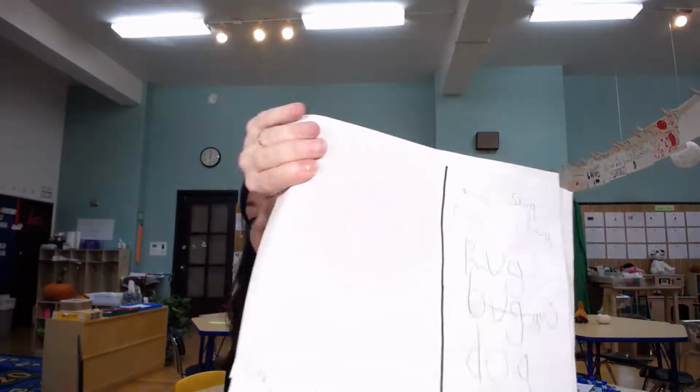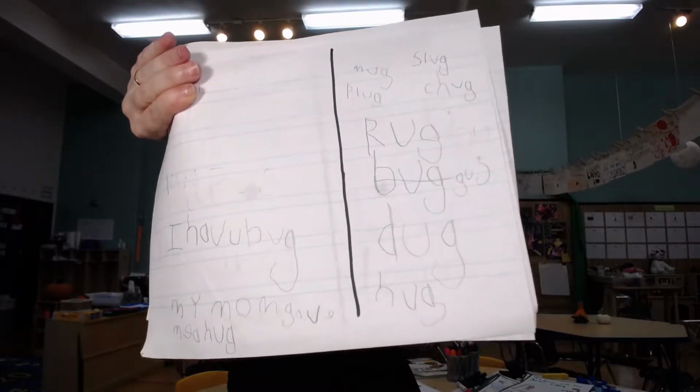I have a rat, my mom has a cat. And the last one I'll share is, I have a bug, my mom gave me a hug. So, super, super cute. So that's what we worked on as far as writing is concerned.